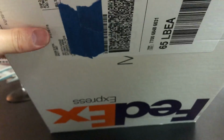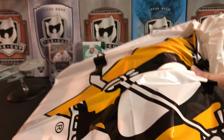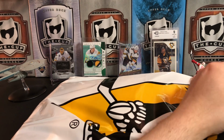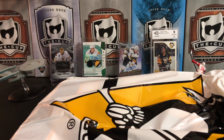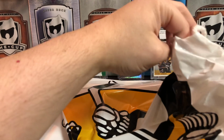So let's see what we got here. It's in a bag. We haven't received a lot of communication about what's going on from the team directly. You just kind of know everything that everyone else knows at this point. Okay, got a little note. What is this? It just says, "Thank you for your support." You're welcome. And then in the bag, we've got a jersey, it looks like.